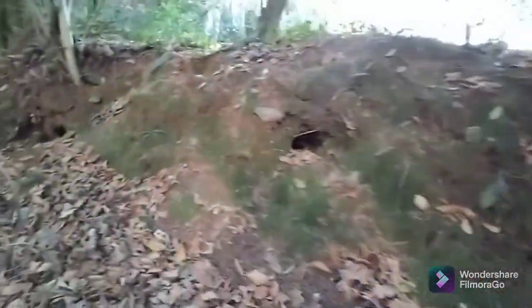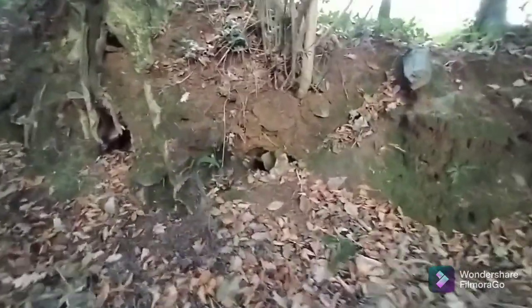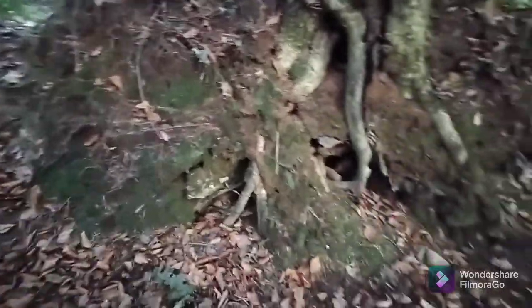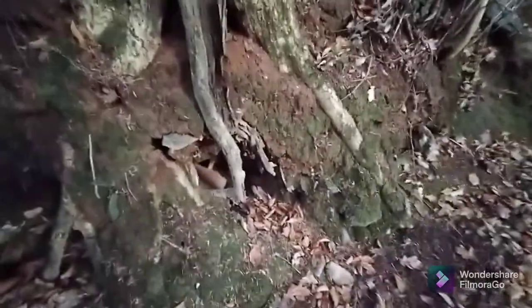This boundary hedge has seen some substantial digging by rabbits. When it gets to this stage, it's always in danger of collapsing hedges and doing damage to the hedgerows. But yeah, that tree's been undermined by the rabbits digging, so this one could yet succumb just to the humble rabbit.